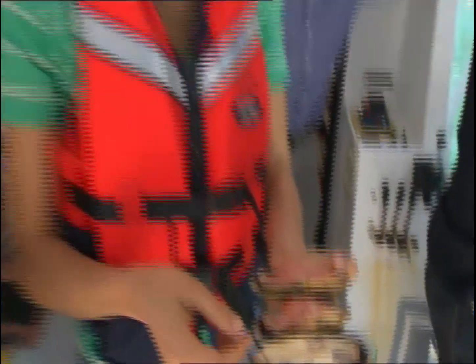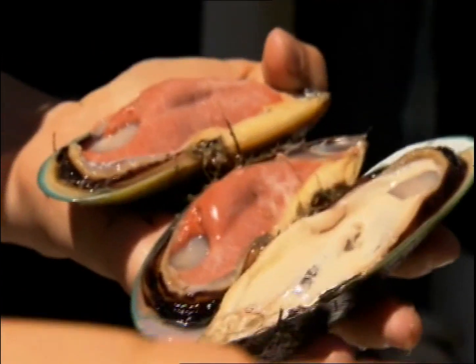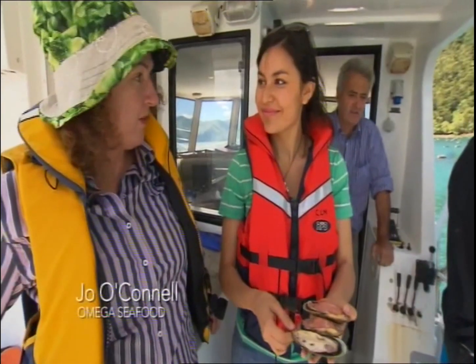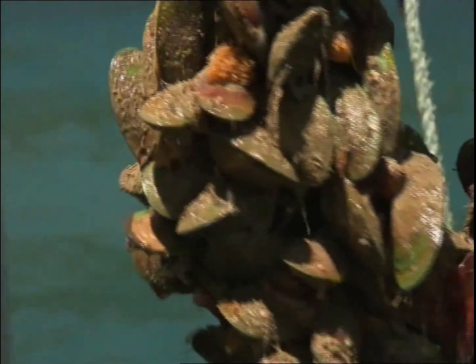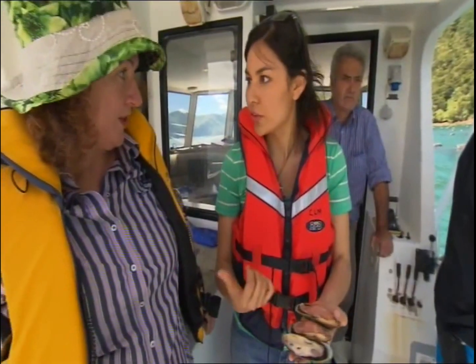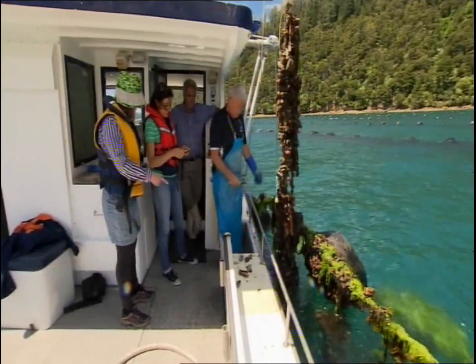They look so plump and healthy. They are incredibly healthy, actually, Nadia. They're a real superfood. They've got 3 times the iron of rump steak gram for gram. They're high protein, low fat. All of those wonderful omega-3 fatty acids, nearly as much omega-3 as salmon, comes out of the mussel.